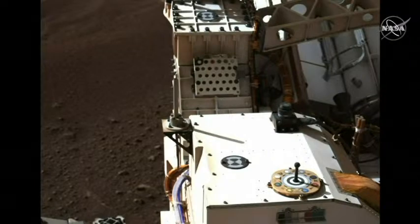There's another cal target in the back. That's the SuperCam instrument. Our partners from Los Alamos and in France, we're going to be commissioning SuperCam over the next few days. And then finally, just as a teaser, I'll point out that there is a little antenna there to the right on that box, center right. That is the helicopter antenna. It's a helicopter base station location. And a preview of things to come, we're excited about that as well. So with that, I'm going to turn it over to Jessica to talk about latest status.